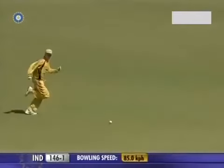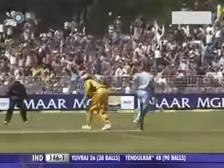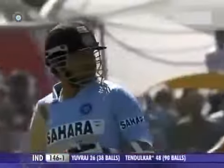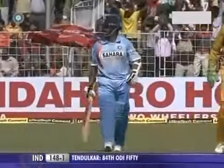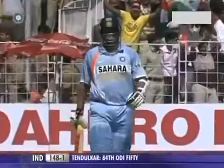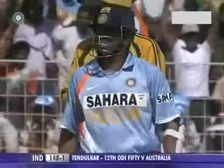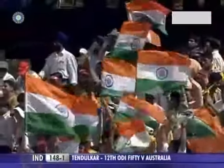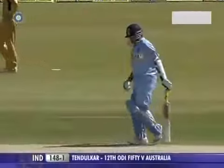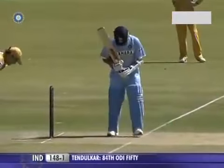Like that there. Just gets to Clark's right, and they're going to go for two. And that's 50 for Sachin Tendulkar. Yuvraj wants a third. Not there. So the little master brings up yet another 50 against Australian one-day cricket. His 84th 50. It's the most in one-day international history, taking over from Inzamam-ul-Haq. So, plenty more to come from Sachin.